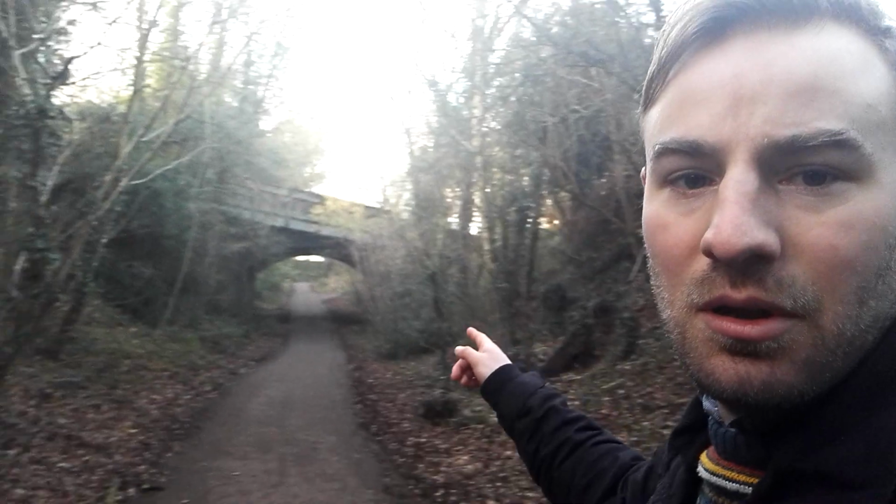I'm not doing quite such a long section today, just Wheat Hampstead to Harpenden, because the next section from Harpenden to Luton I'm going to do another day. I think that'll be more interesting, and I'd like to spend all day doing that. So today this is really just an afternoon's walk. It's only a couple of miles. I'm just coming up to a bridge now.